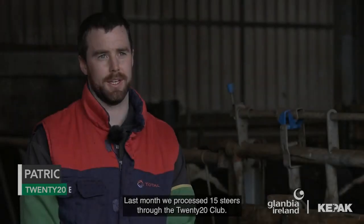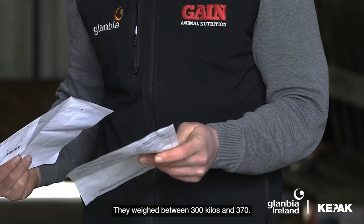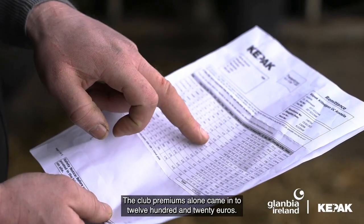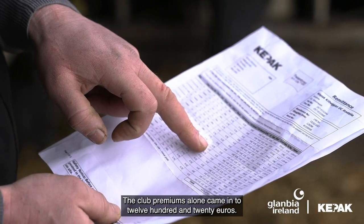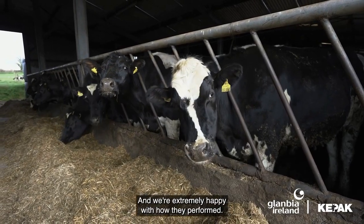Last month we processed 15 steers through the 2020 club. They weighed between 300 kilos and 370. The club premiums alone came to €1,220. That's without the 10-cent Hereford bonus, and we're extremely happy with how they performed.